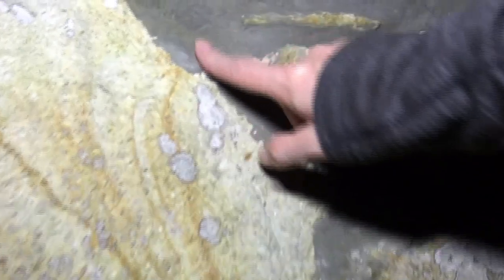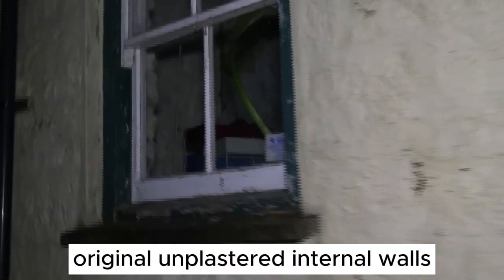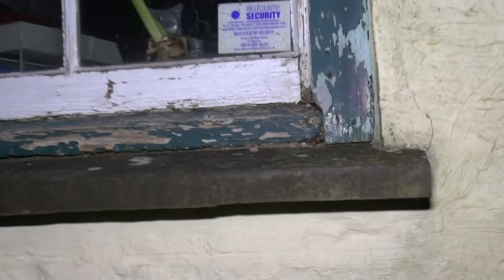Got a very old chimney with detailing. It's been pointed with cement, which is not what you should be doing. Owned by Cornwall Council. It's nice to see old buildings actually being used, even if it is just an office.